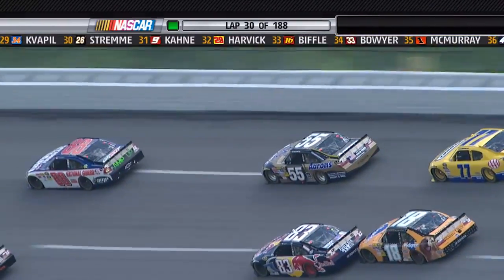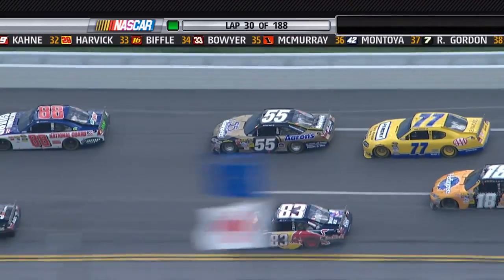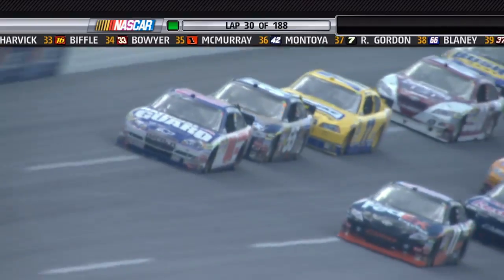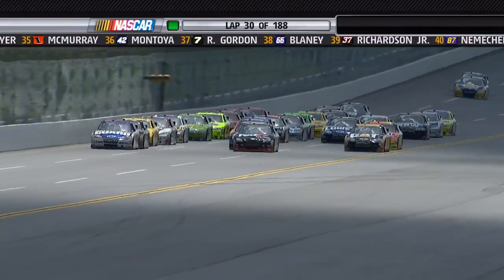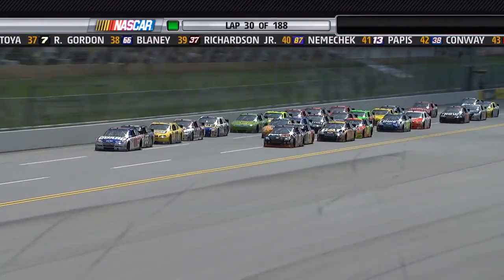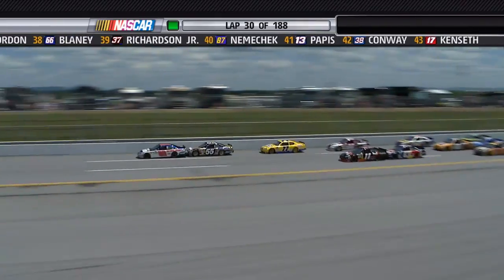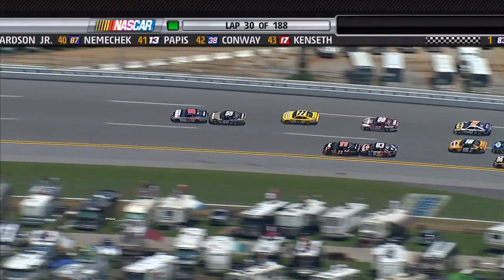Started dead last, 43rd position. Of course, the field being set by points because of qualifying being washed out yesterday. We said it in pre-race. Anybody can lead here. Elliott Sadler came from 27th to 5th in 1 lap and led the next one. You know what he told me? He said, you can wreck anywhere here, and anybody can wreck here. So I might as well get to the front and take my chances.